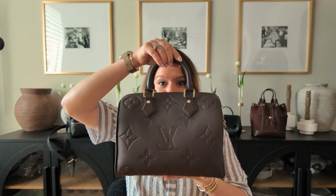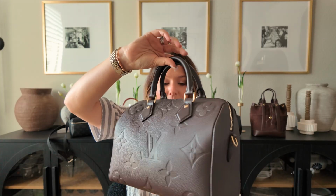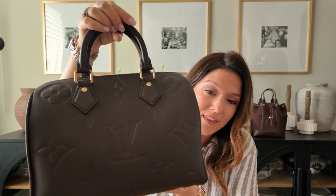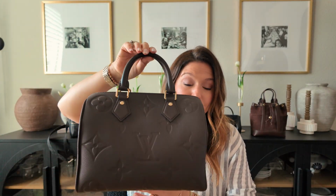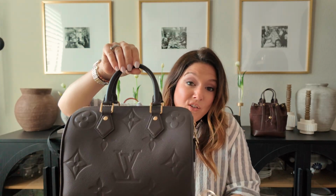Without further ado, this is why you came here. This is the new Speedy B25 with the oversized monogram in the Empreinte leather in the color Chocolate. So this chocolate color is part of their latest release for the spring summer 2025 line, and it's gorgeous. I love it. I know reviews are mixed on it.